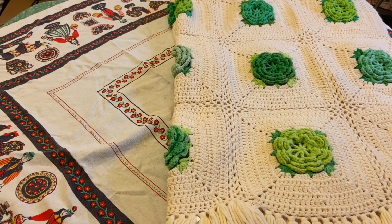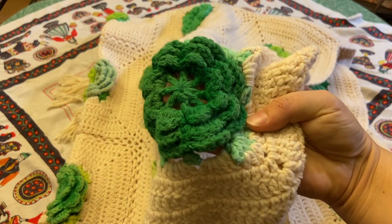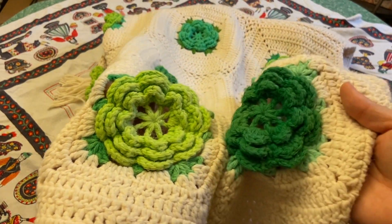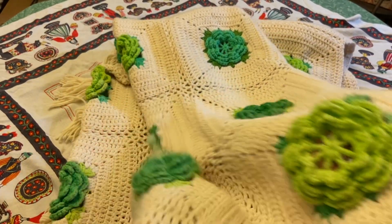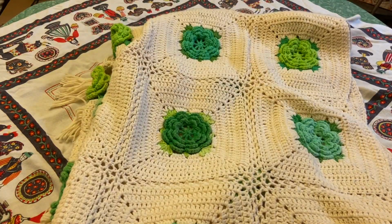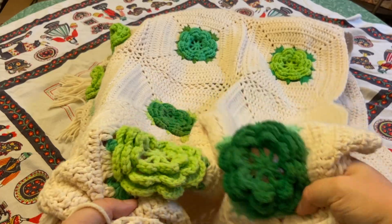The next thing, beautiful, handmade, hand crocheted, gorgeous afghan. I love these. Now this one, I don't know how I missed this the first time around, to be honest with you. I feel like somebody must have grabbed it and then decided they didn't want it and put it back, and I never even saw it. Because I even looked in my shopping video from that first day. I didn't see it. So, I don't know. It was hiding somewhere. But it's got these green rosettes.